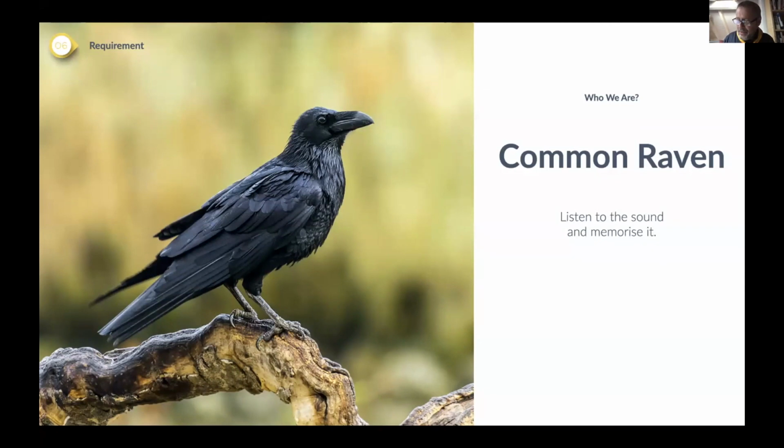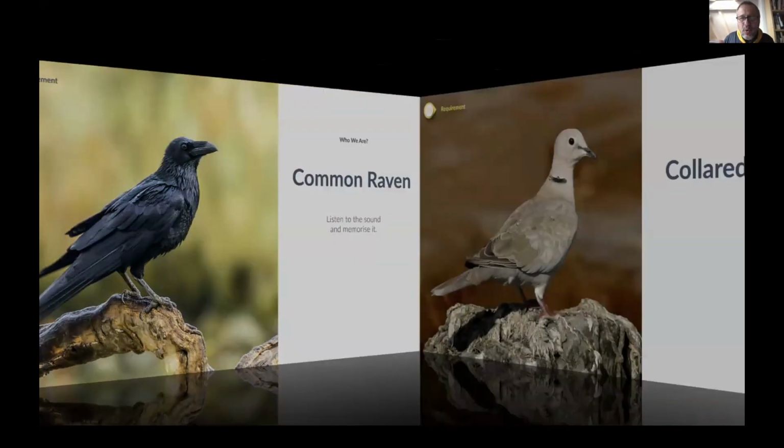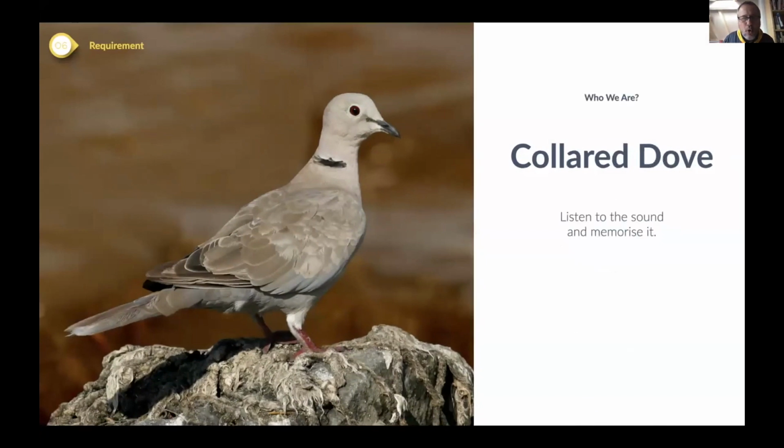Okay, I think this was easy. And we're going to listen to the last one. The last one is the collared dove. Okay, we have the sound of one of the doves. This is the collared dove. So listen to the sound and memorize it.